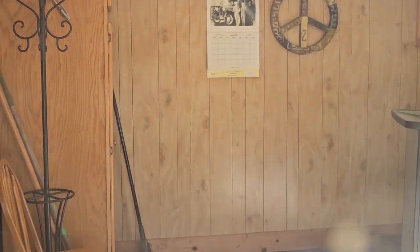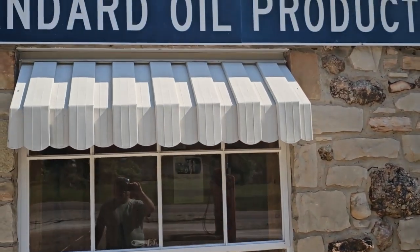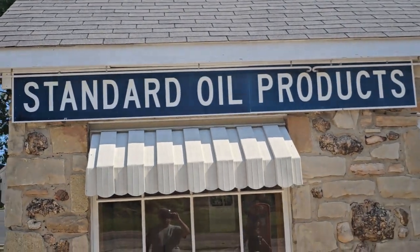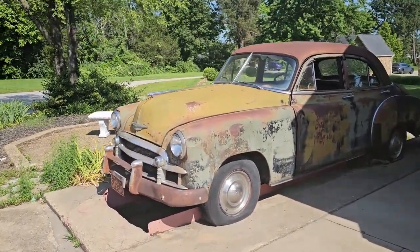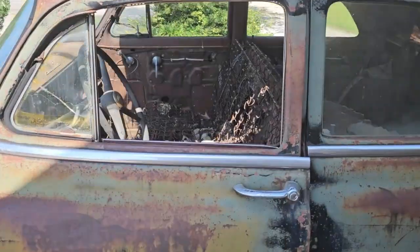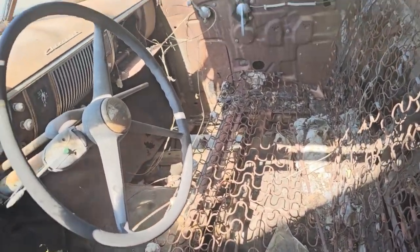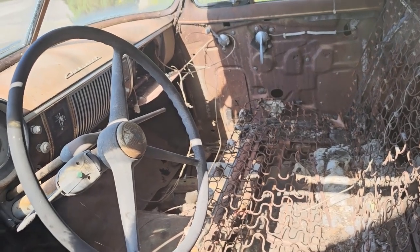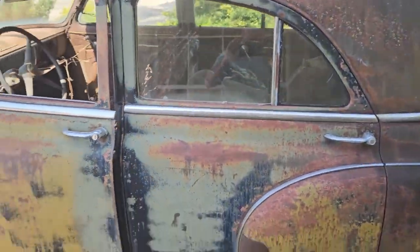This is cool. This is really, really neat. Standard Oil Products. Let's go and check out this old '40 model Chevy here. Yeah, this thing's ready to roll. Put a battery in it and throw some gas in and hit the road, man. It's ready to go. But that is cool.